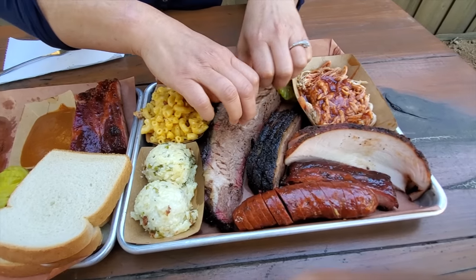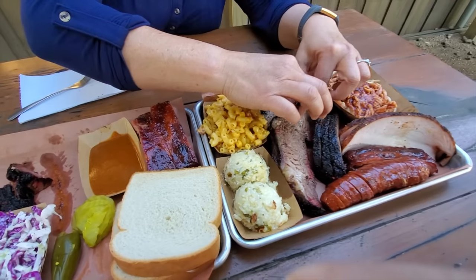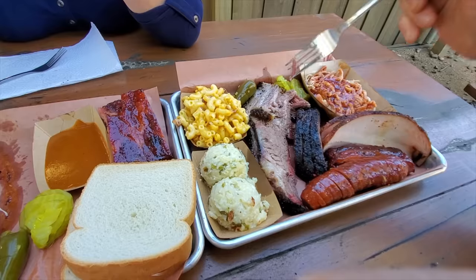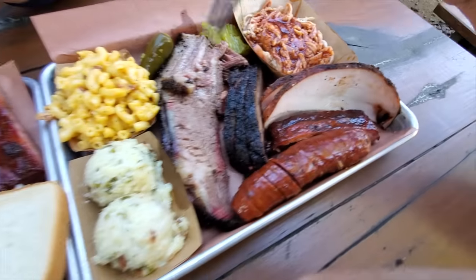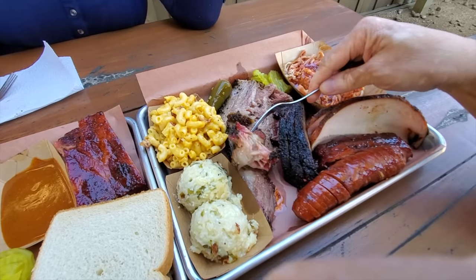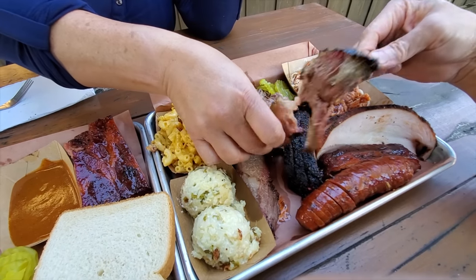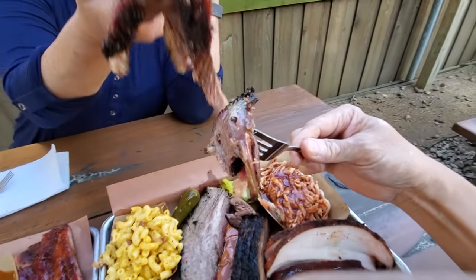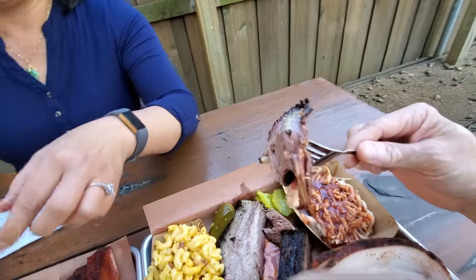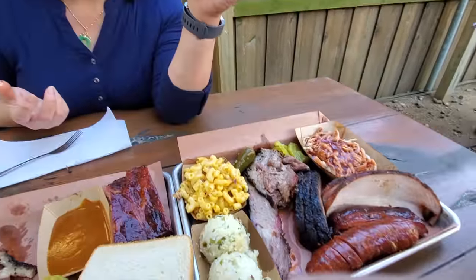Okay, let's give it a shot here. I'm here with Master Judge, who refuses to be named. Look at the bark on this thing here. It's absolutely fantastic. Look at the smoke ring. And look at how tender it is. I should be using a fork, but I'm shooting this thing here. Look at that. It's fantastic. Look at the drape on the brisket here. Look at the taste. All right. What do you think, dear?